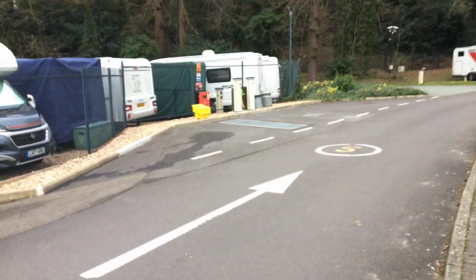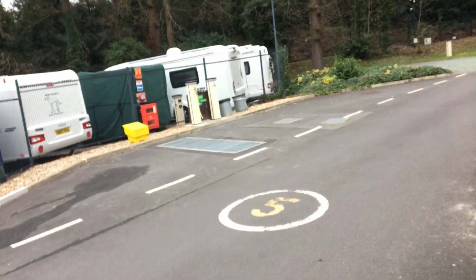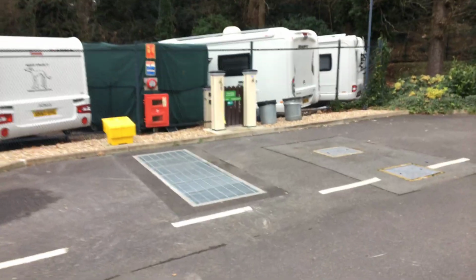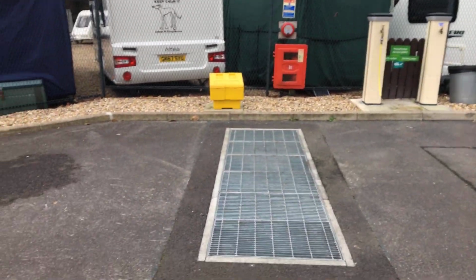And then to the left of that you'll see the first of 2 or 3 motorhome waste points dotted around the site. You've got drinking water, wastewater, some bins for rubbish, and you can empty your tanks down there on the floor as well.